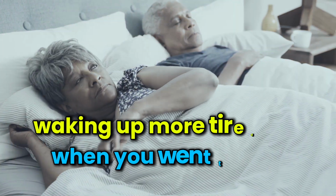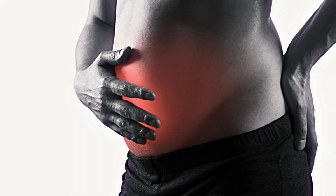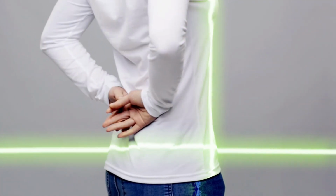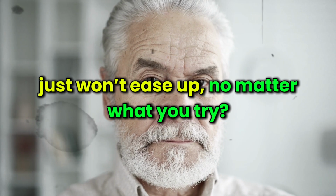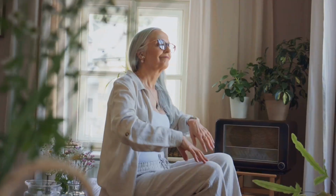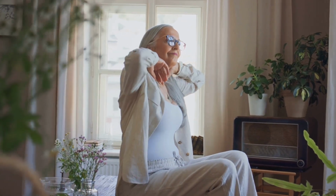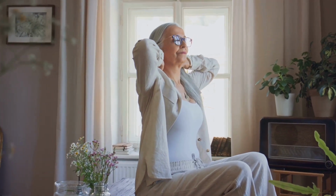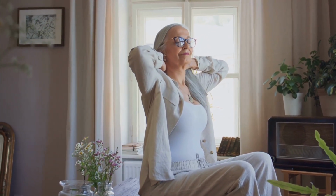Have you ever tossed and turned all night, waking up more tired than when you went to bed? Or maybe you're struggling with bloating, sluggish digestion, or nagging lower backaches that just won't ease up, no matter what you try. If you're over 60, your body is likely asking for something gentle, natural, and effective. And tonight, I'm going to share exactly that.